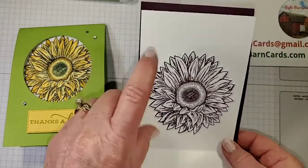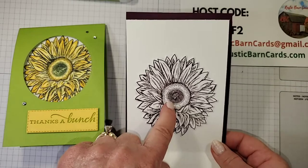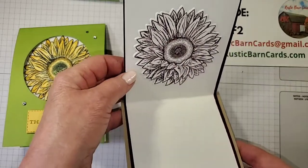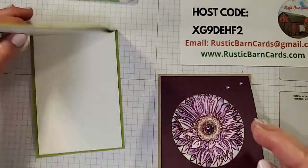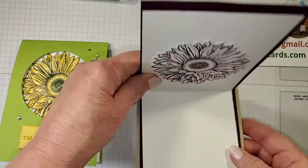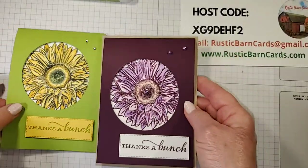And then I did go ahead and stamp Blackberry Bliss and put it on the inside of my card, which covered up the blends going through. So that's just another option.